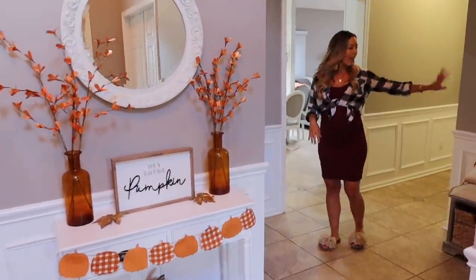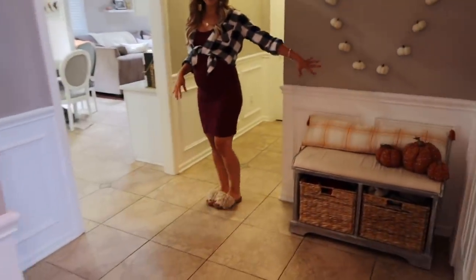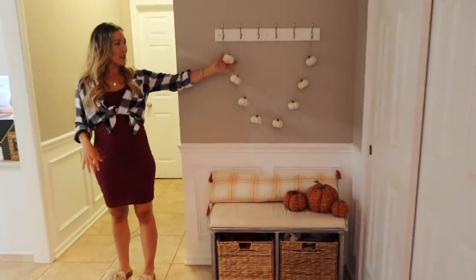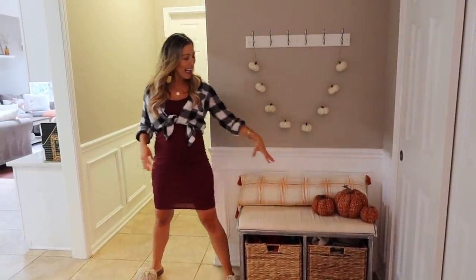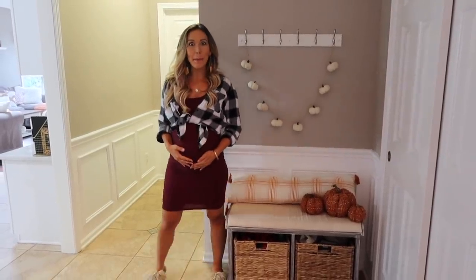And then if you check out our foyer bench area here, I love this pumpkin garland. It's one of my favorite fall decoration pieces. And I love that now I have 3 little pumpkins there, since we'll have a 3rd little pumpkin here soon.